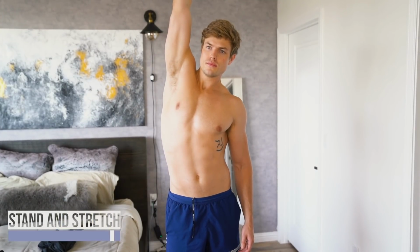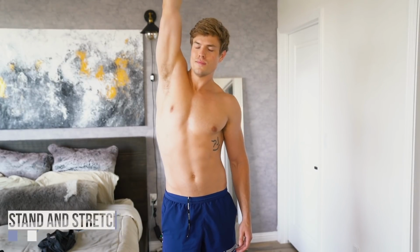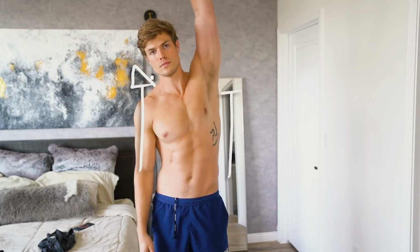The third exercise in this routine is the stand-in stretch. It is as simple as the name suggests, really. This pose requires you to stand up straight and raise each arm one by one as far up as you can, as if you're trying to reach the ceiling. This exercise will help open up your obliques and your QL, which can even improve your upper back posture.